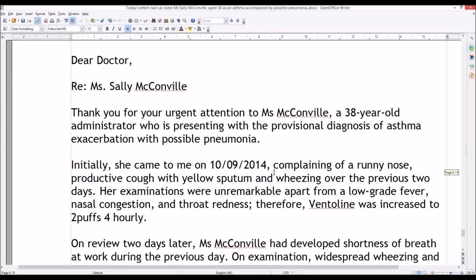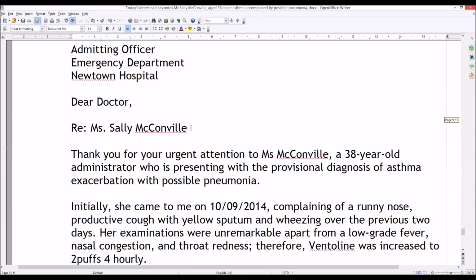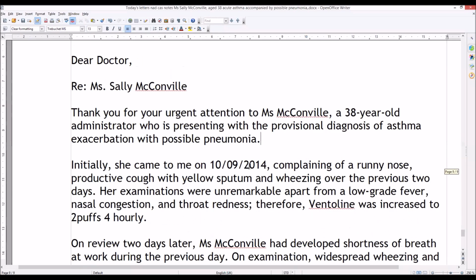Okay, what do we have here? Urgent attention to Miss McConville, 38 administrator. Right, now, if we don't have the age here, okay, you can include that. Does it matter what she's doing if she is an administrator? If she were a minor, then possibly her occupation might be important, but administrator was presenting with the provisional diagnosis. Well, she's not presenting with any diagnosis. You make the diagnosis. She's presenting with signs and symptoms that you diagnose provisionally as asthma exacerbation. So that needs a bit of reworking there.